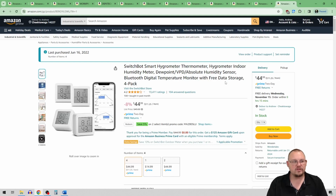The nice thing is these are Bluetooth enabled, so you don't actually need a Wi-Fi connection. You can pull the data down anytime you're within reach of the Bluetooth connection on one of these, and it does keep a 30-day data log. And then once it downloads to your phone, it'll combine with any previous data logs that it's downloaded to give you a longer historic view.